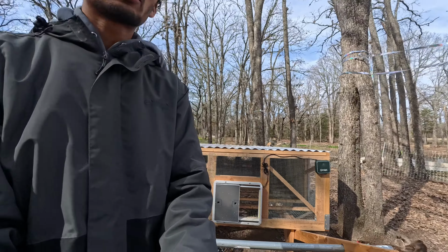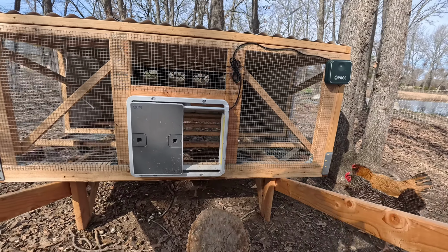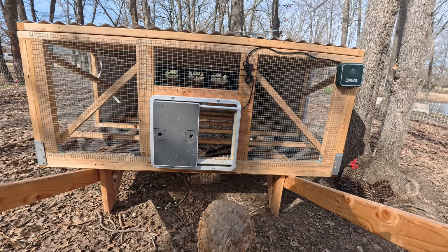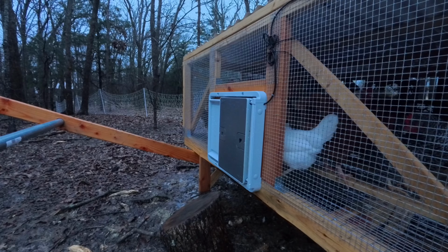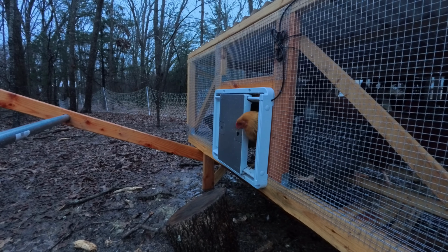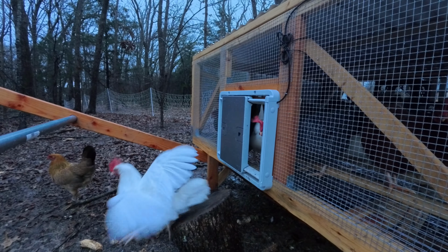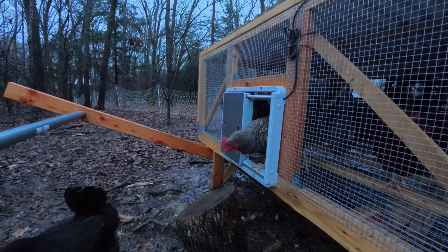Chickens also don't have to rely on me to come out here in the morning and open up the door for them and then close it behind them at night. This automatic door from Omelette, that's the name of the company, it opens and closes every day automatically based on the sunlight. So you can have it open and close at a certain time, like you could say open at 7 a.m., close at 5 p.m. But the problem is sunrise and sunset times change throughout the year. So you're gonna have to keep adjusting that.